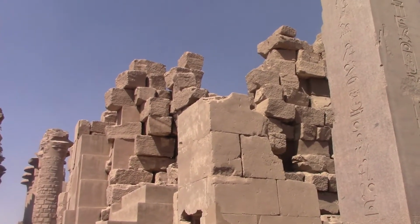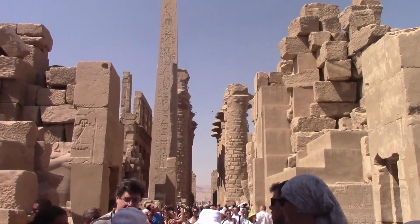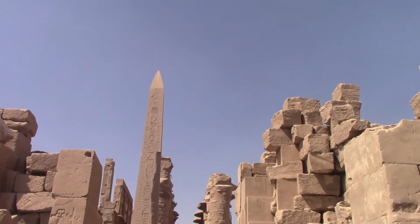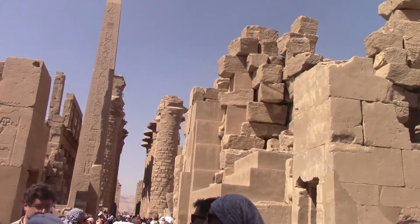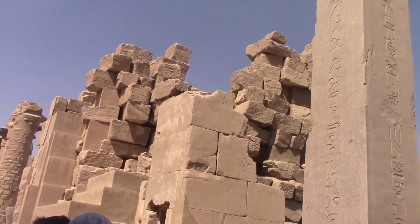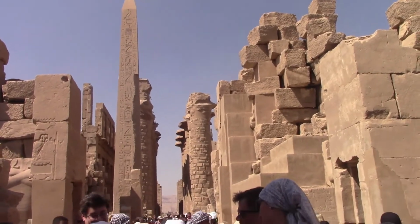This is impossible to do today with the kind of modern machines that we have. And that's a kind of a reason why people think aliens were here in Egypt and they did that. The question is, how did they erect the obelisk? We don't know, just like the pyramid.